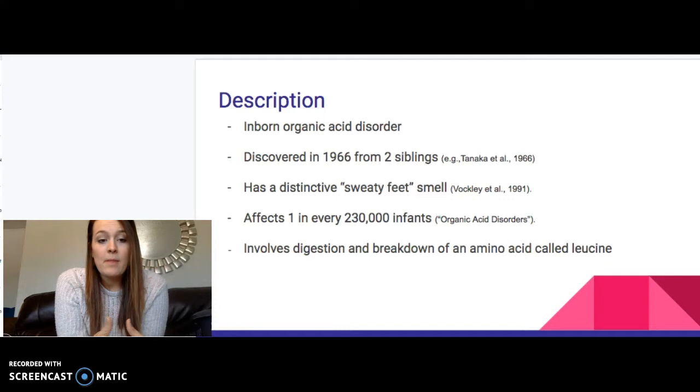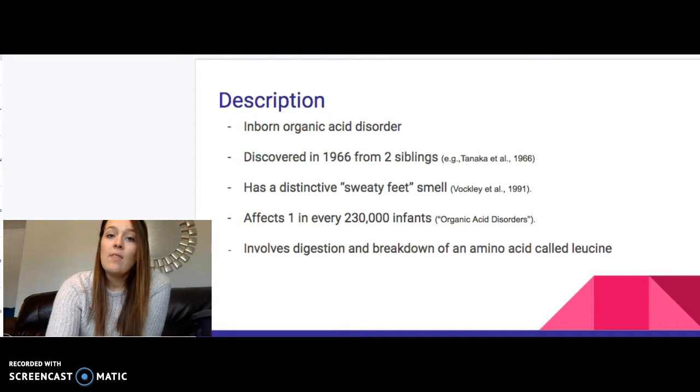the infant's body. It is fairly rare. It affects 1 in every 230,000 infants, and it involves the digestion of leucine, which is an amino acid that we supplement by eating in our diet.